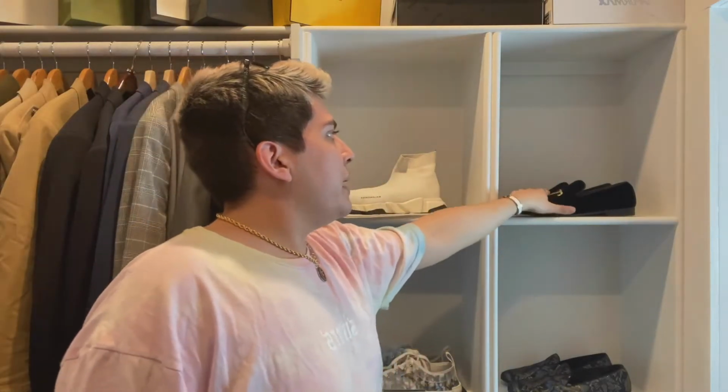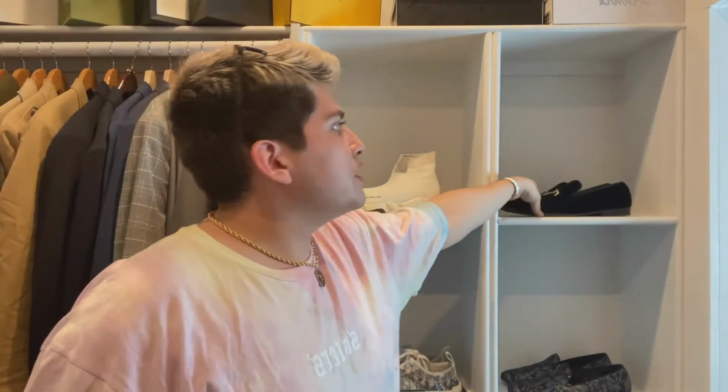So these are some of my favorite pairs. I think I've talked about these, I'm not sure, but these are just a pair of Steve Maddens, and my mom actually customized them with my initials, FC, Francisco Carreon, of course. And these are meant for my junior recital. Sometimes I'll wear them when I go out, or if I have a special event, just because I need to rep my name, you know, it's my name.